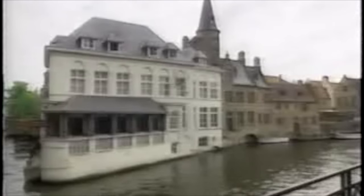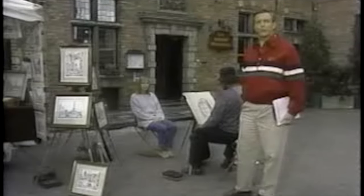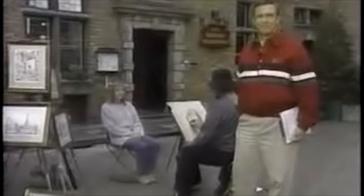Are looking at is the rear of one of the Bruges buildings that overlooks one of the city's canals. I am actually standing in the front, and this building is a very good example of the great pains that Bruges town officials go to preserve this town's medieval charm and beauty.